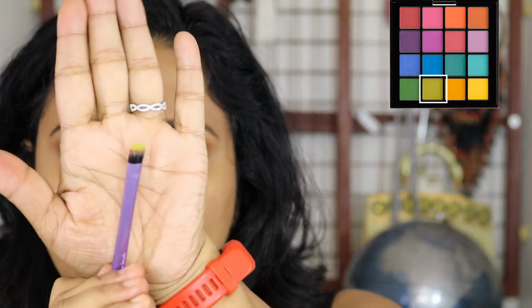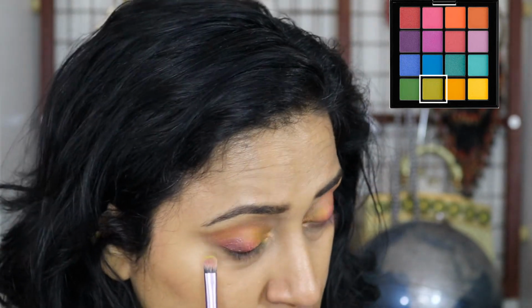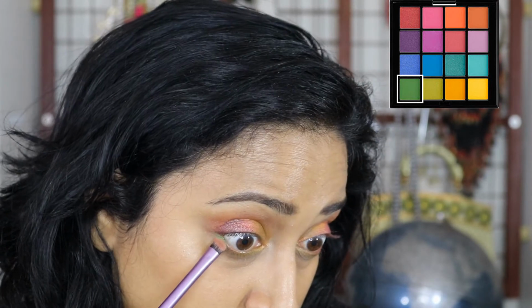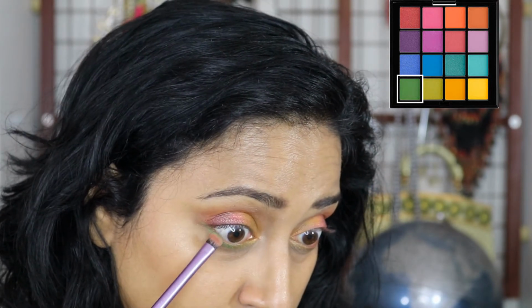On the flat side of this brush, I'm gonna pick up more of the vibrant green. It's almost like a fluorescent green, and in the pan it looks like there's some sparkle to it, but I have not noticed any of that on my brush. And then taking the darker green again. My fluffy brush again.